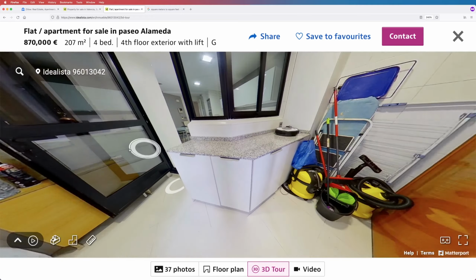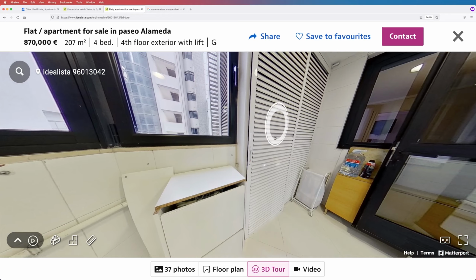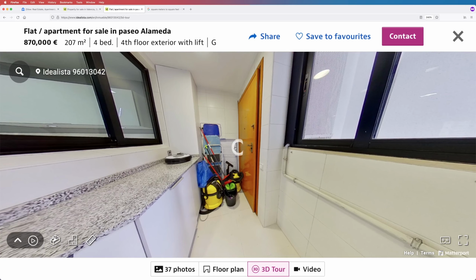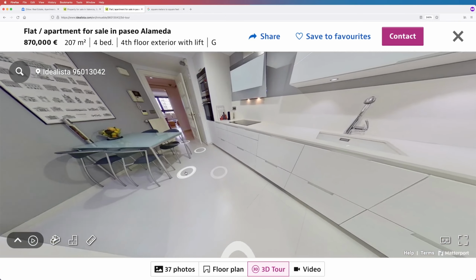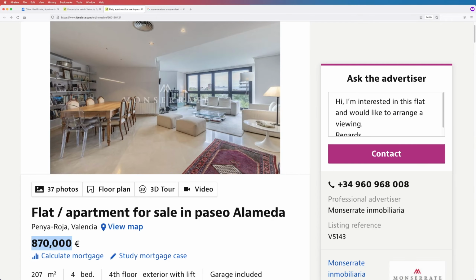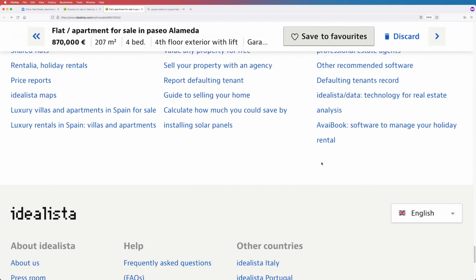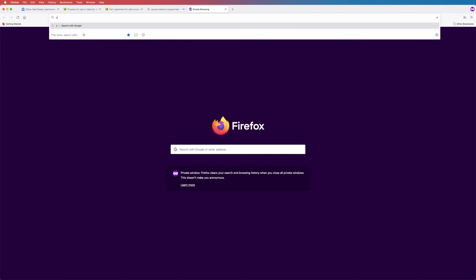Maybe where are the actual laundry machines? Are they in this closet thing? Or is this not laundry? Am I tripping? Maybe they're in there. I don't know. I do not know. But this for 900 grand. So let's look at, does it show it on the map? I kind of want to show Valencia, Spain.